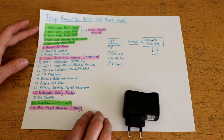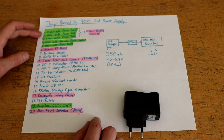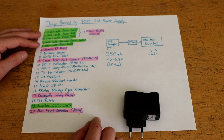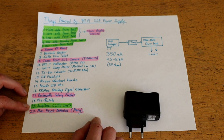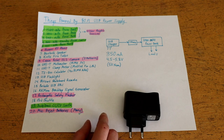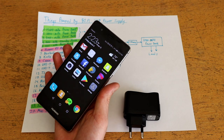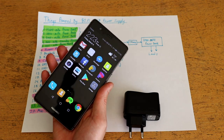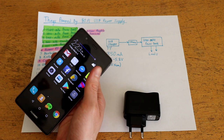So I've made a list of all the things I've powered consistently throughout the year with this, and in green I've listed things that really are not power loads in and of themselves, but rather are just energy storage or conversion, like power banks or converters. And in pink, I've highlighted specifically which loads have been the most demanding in terms of overall energy consumption, the vast majority of which has gone to my Huawei P9, which, of course, is my cell phone that I use every day all the time, and is, when I have the screen brightness up quite a bit, fairly power hungry on its own.